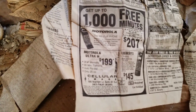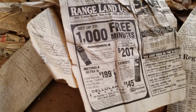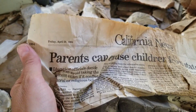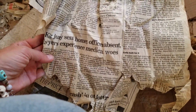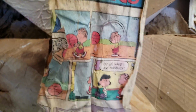Oh, look. Get up to 1,000 free minutes on your Motorola 550 flip phone. Oh, God. Remember that? Anybody have one of those? California news. April 29th, 1994. Wow. Oh, wow. 94. Look. King jury sent home. Officer absent. Lawyers experience medical woes. That's the Rodney King trial. Wow. The comics. Oh, man.